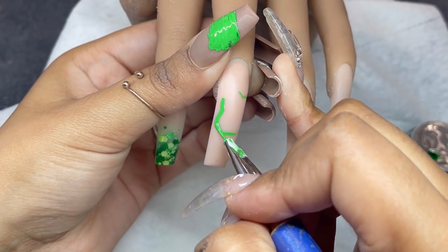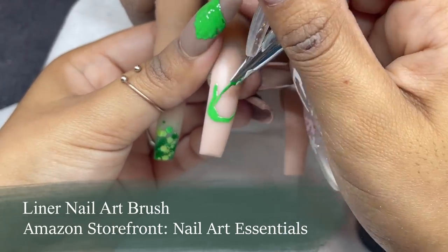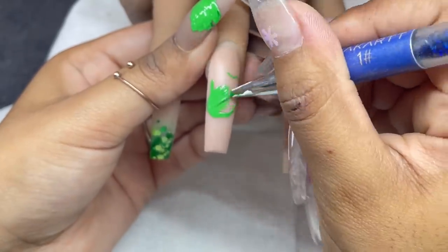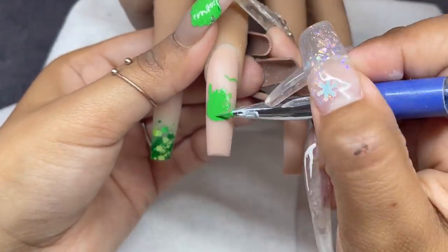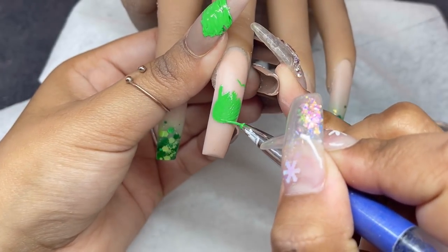My nail art brush is from Amazon. It is linked in my Amazon storefront. It is the one that comes with a pack of three. The one I use all the time is the blue color, as you can see in the video. It's my favorite one. I use it all the time. It's still going strong after 4 years, which I absolutely love.